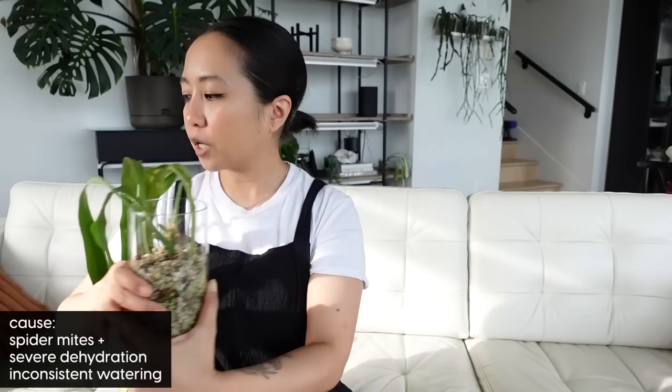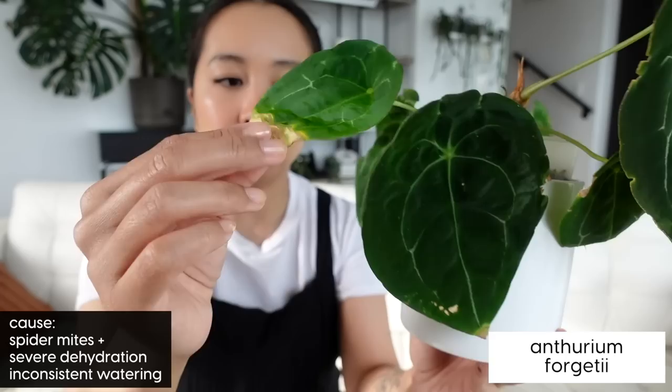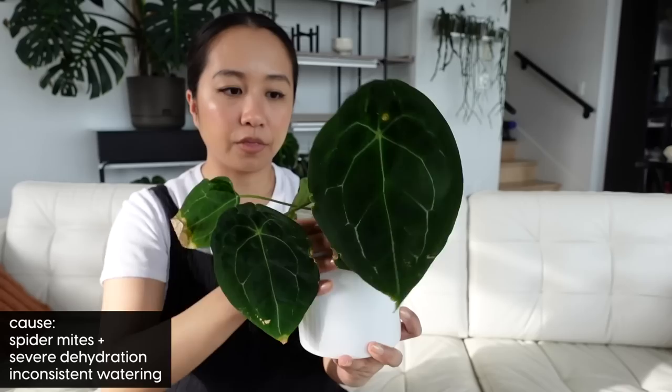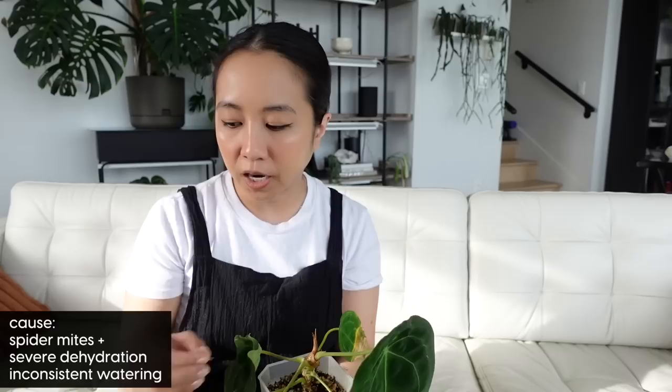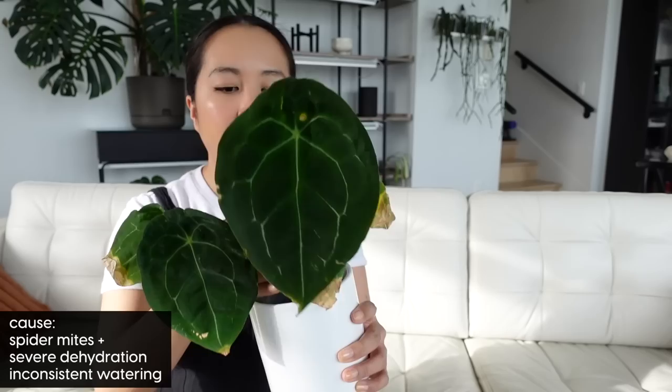Another plant that I can show you that has suffered from, I want to say, inconsistent watering, is this forgetii. Again, characterized by the crisping at the tips and on the edges. This one is also in soil with drainage holes, and I can tell you exactly when this happened. It was when it was still in the plant room, and I was just not really good about my watering. It was so hot in there. I was having a hard time keeping up with my watering when all of my anthuriums were in the plant room. And this was one that I neglected.